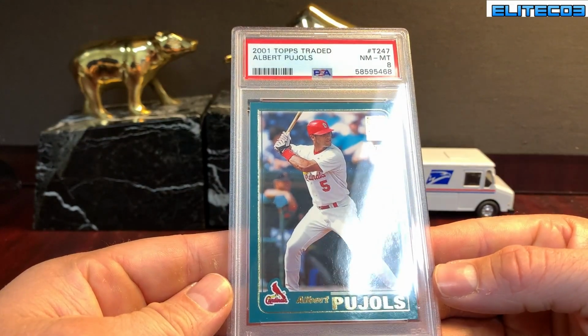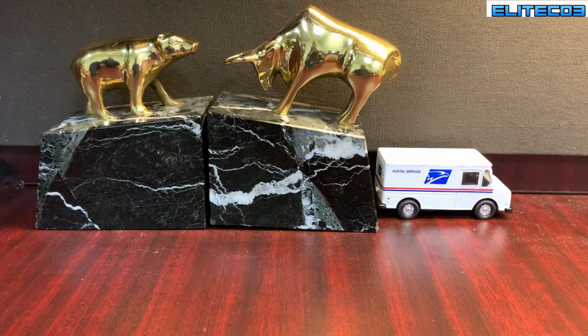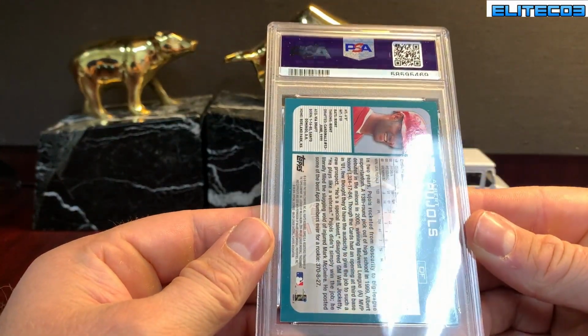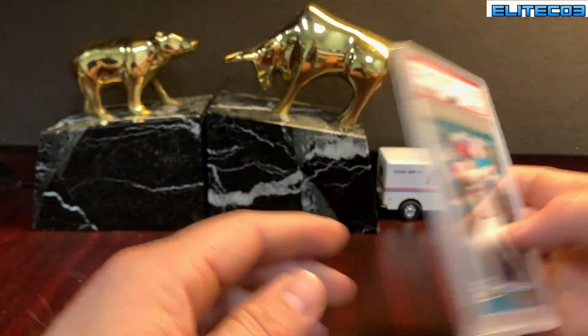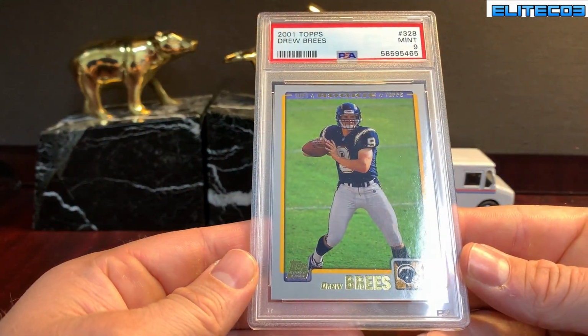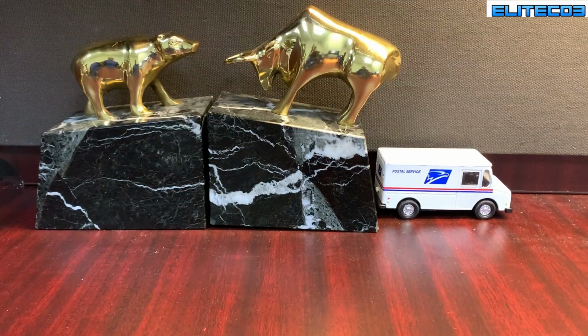Pujols 8. Topps Traded Pujols in an 8. I think there's a couple 8s of this one. So, I mean, that wasn't very good. These copies don't look bad, though. There's another Bowman Chrome. So, yeah, I mean, this grader was just a little tight. But overall, I thought they did a pretty good job on these.